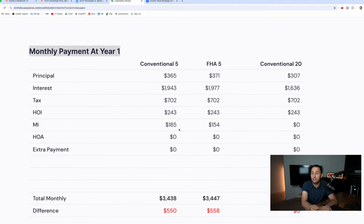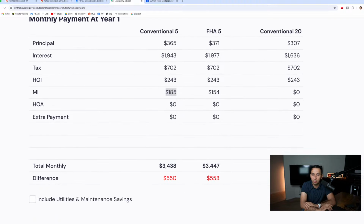You see that in year one, you still have mortgage insurance. Same thing with your FHA. With FHA, your mortgage insurance is never going to go away. With a conventional, eventually you own over 20% of your home and that mortgage insurance falls away. I'll show you at what year and what month that happens.